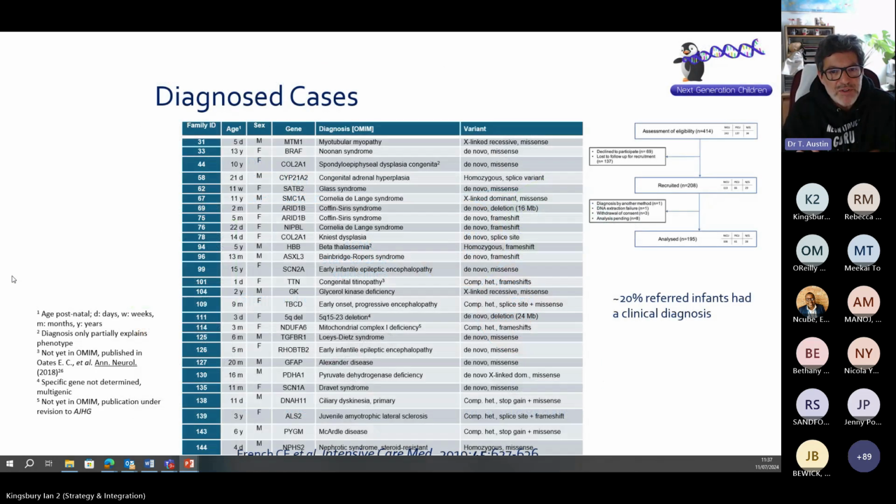For the next few slides, I'm going to go through two parts of the project. Recruitment continued right through to 2020, so over 4 years, but we published the work of the first tranche of patients from both the NICU and the PICU.